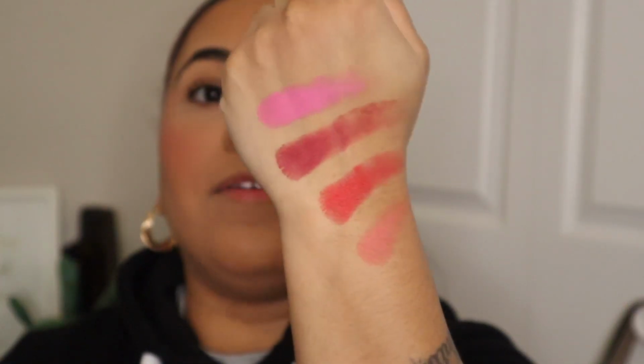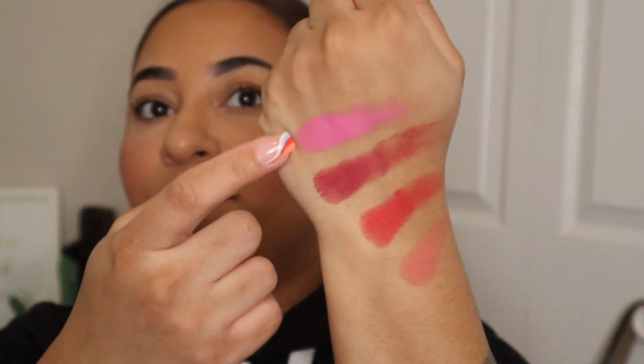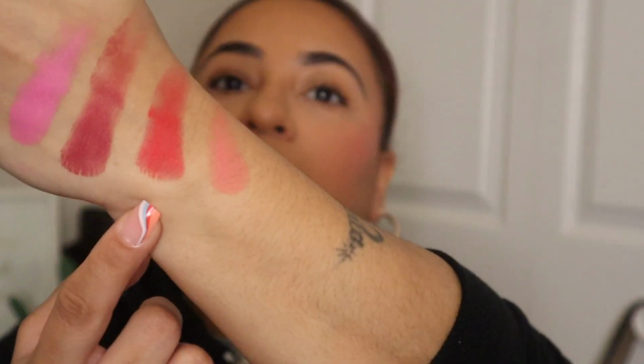Okay, so for reference, these are swatches. Now, I personally don't like swatches. I don't feel like they really do a product justice. But the first shade is the Dragon Fruit Days. This is the Acai Sky, Watermelon Bliss, and Pomelo Peach.